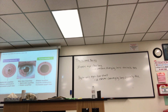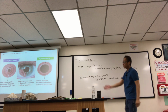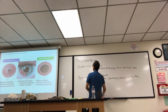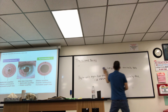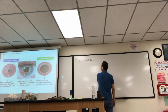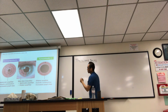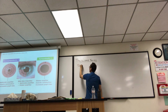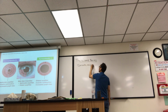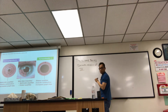Okay. The other function, that's the ciliary muscle. That's the smooth muscle in the ciliary body. This is not that. This is the smooth muscle in the iris. The beautiful color of your eyes has smooth muscle inside. This is also cranial nerve 3 function. So let's distinguish the ciliary muscle from the smooth muscle of the iris. The cranial nerve 3 function is pupil constriction.